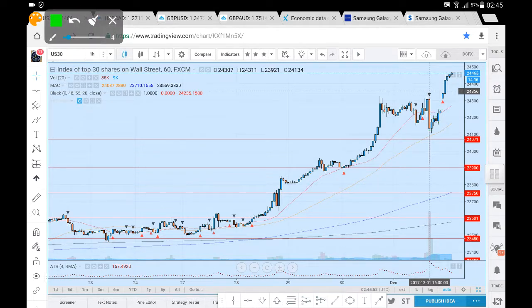Now, in light of it, we did close just there, so we did negate the entire candle on Friday, but we have had a market gap up. The market has gapped up, somewhat negating the candle, gapped up above it. We do have a gap which is somewhat bullish for prices, and we have had that continuation here on the hourly chart to the upside.